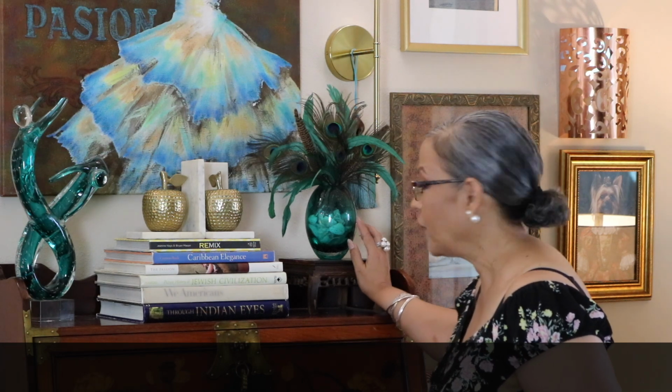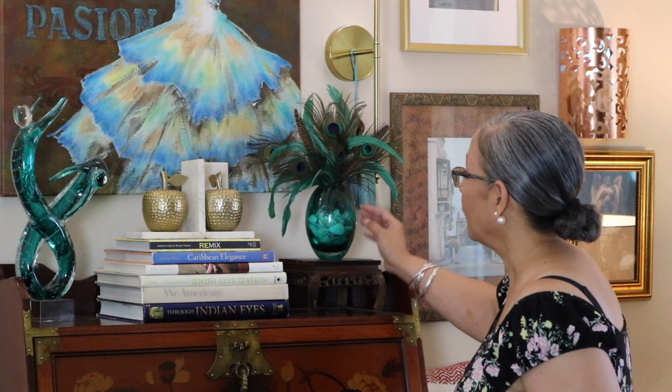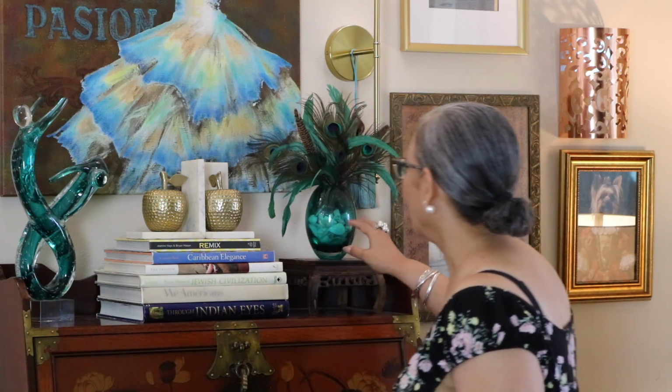This vase, oh my goodness, this is thrifted. I got this for, I think it was, I want to say either $2 or $5 at a garage sale. This is a beautiful Murano glass as well, absolutely beautiful. And I just did this peacock arrangement in there. My mother used to like peacock feathers, and I think that's where I get that from.